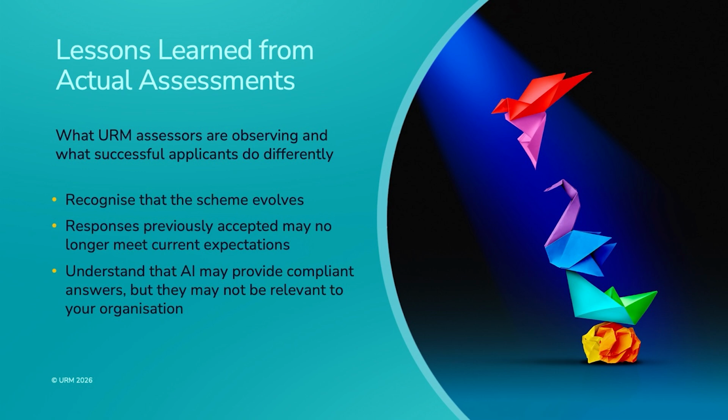So it's constantly evolving and constantly changing, obviously in line with real world IT. Just because an answer to a question was compliant 6 months ago, it may not be compliant now. And that probably ties in nicely with the second bullet point there, that responses previously accepted may no longer meet current expectations or requirements. Again, the scheme evolves, the assessor guidance evolves. It's not static, it's fluid, it's constantly changing.